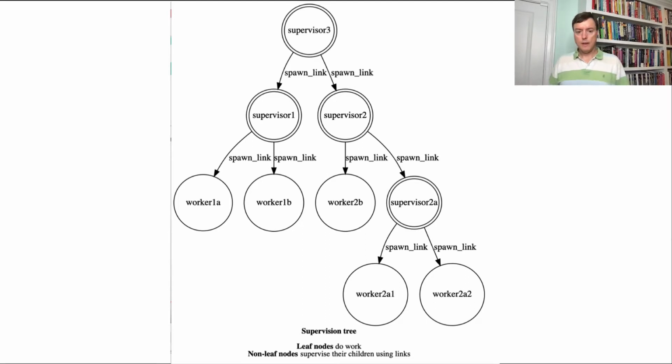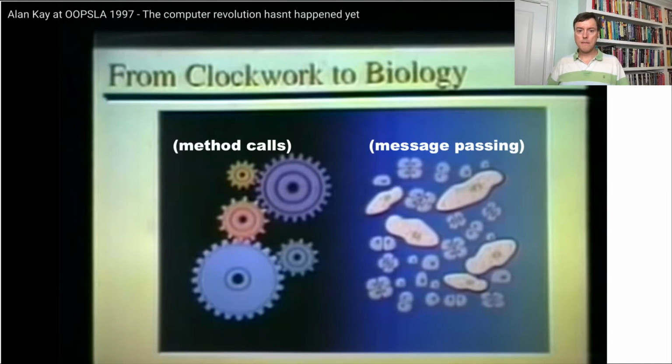So if the children die, the supervisor, which is linked to the worker, will receive a down notification, but it won't automatically die. It will intelligently determine what it wants to do: restart the worker, or if that has failed too many times, it will perhaps kill itself and then let its supervisor decide what to do at that point. So again, this is just review of what's possible in Erlang today. Now we're going to start moving on to the new stuff.